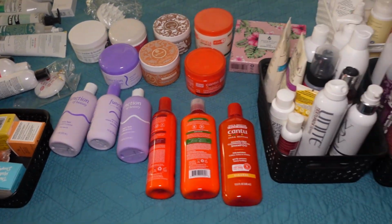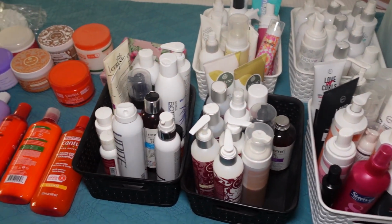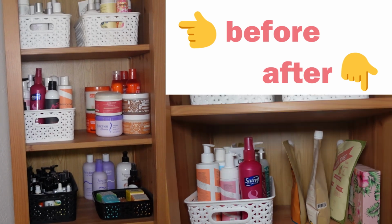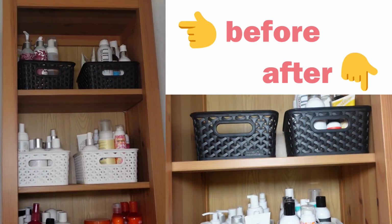Overwhelmed by a mountain of curly hair products? Let's declutter your stash and simplify your routine. Today, I am decluttering my stash of curly hair products in 5 easy steps. So I'm going to walk you through how you can do the same thing with your stash of curly hair products or other beauty products like skincare and makeup.